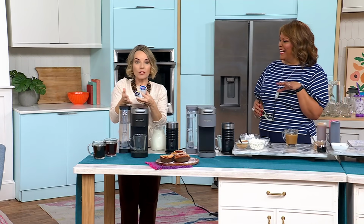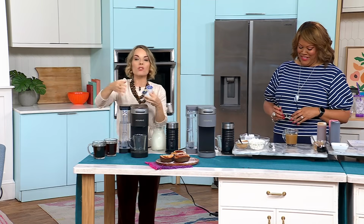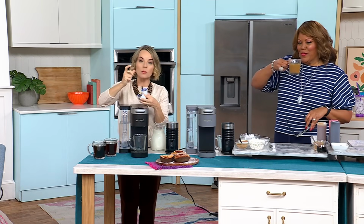And you know what's awful is if you put hot coffee on ice, it melts the ice and then it waters it down. So the over ice is going to brew at that optimal temperature of 193, which is what it brews everything at. And then it's going to actually cool it down when it goes over the ice. I love that. It's so innovative.